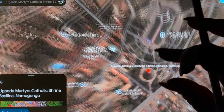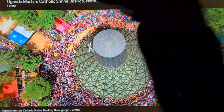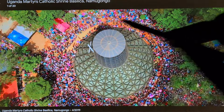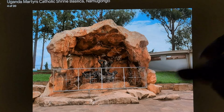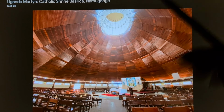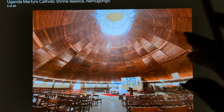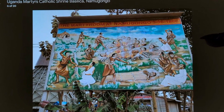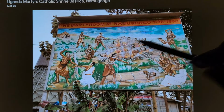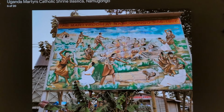Because this is honoring Ugandans who lost their lives in the name of their faith. And as you can see, massive pilgrimages happen at this church. There's lots of art around depicting what happened to the various martyrs. This beautiful central area, I guess the acoustics in here are absolutely divine. But yeah, lots of artwork depicting the events. 1886.